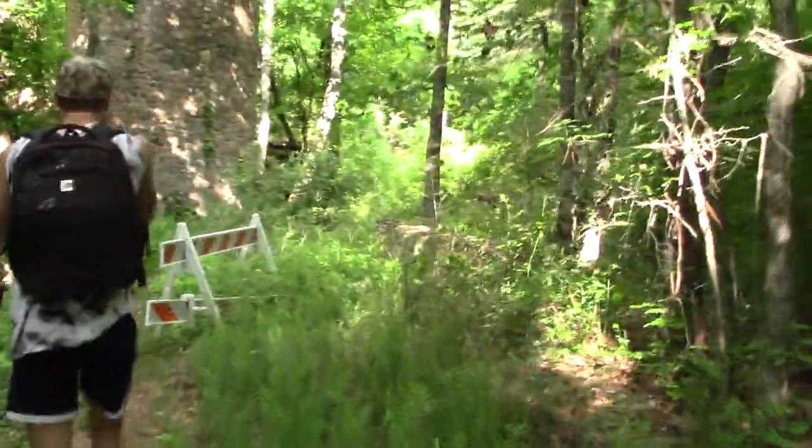Bro. All right, so we just took a random trail that had a fence blocking it, and it led us to Old Stone Dairy. Dude, this is insane. This is it, guys. Old Stone Dairy, here we come.